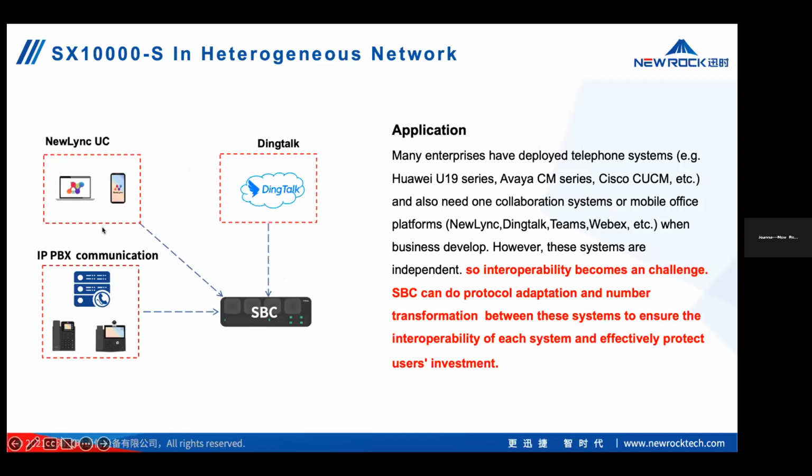If you are familiar with Teams Direct Routing solutions, this is similar to that, because Teams uses a third party's SBC to connect with the Teams and their voice communication systems. So we have similar solutions here.